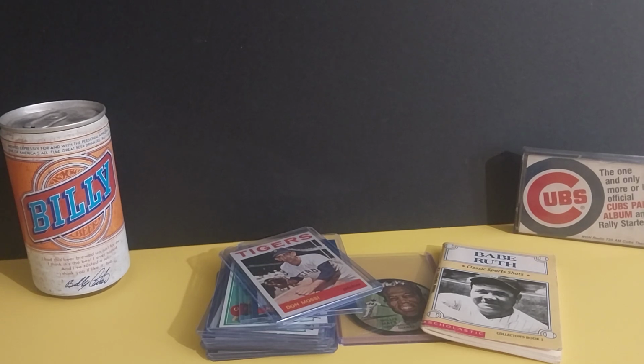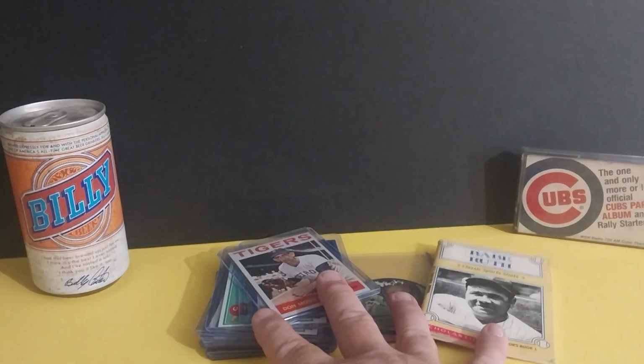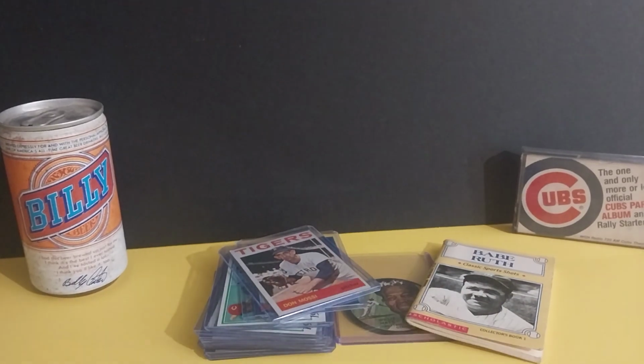Well, anyway, I haven't been there in a while, and I took my grandson. He was looking for some Pokemon stuff. Found a couple things, and that's about it for him. He could care less about the baseball stuff, for now, I hope. But anyway, I picked up a few things, and this is the haul right here. Well, at least this is part of it. I'm going to show part of it in this video.